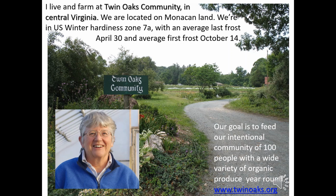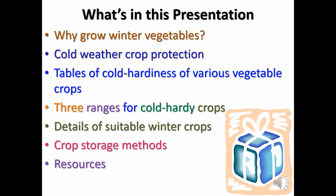And our goal with our vegetable production is to feed our intentional community of 100 people with a wide range of organic produce all year round. If you want to know more about the community, you can go to our website, twinoaks.org. Today I'm just going to talk about vegetables.